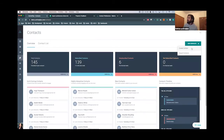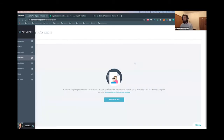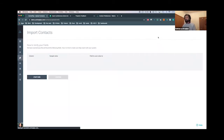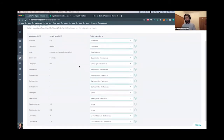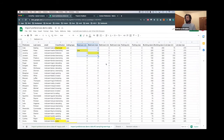So I'm just going to go over here and click import contacts, and I've got some CSVs prepared. All right, so I'm just going to drag a CSV over here and start the import process. So we can see a whole bunch of fields here. So this is the CSV that I'm using for reference. I'll reference this a few times during the upload.